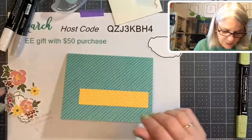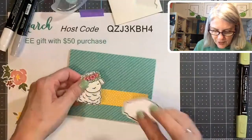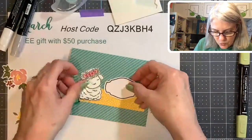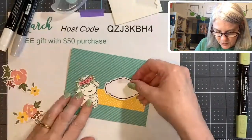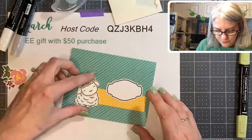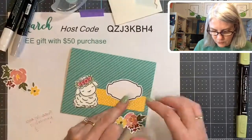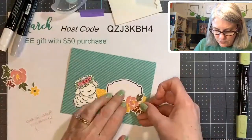Okay, so we have the yellow on there, and we have the wee lamb, and we also have the sentiment. So are we going to put the wee lamb here and the sentiment? Looks kind of cute. I like that. That looks good. And then maybe not all the flowers, maybe just a few of the flowers, like here.